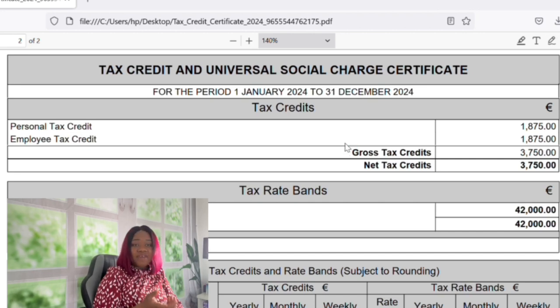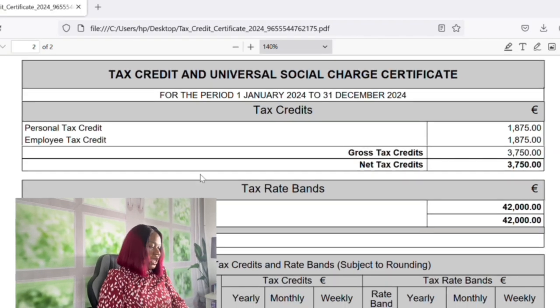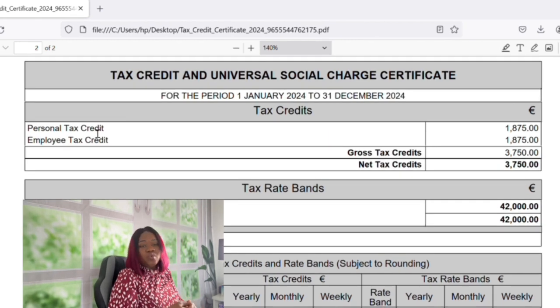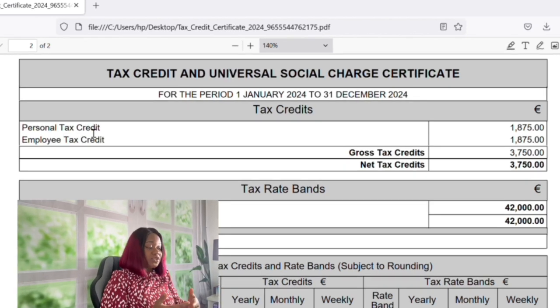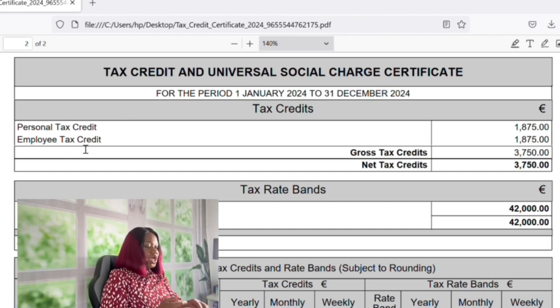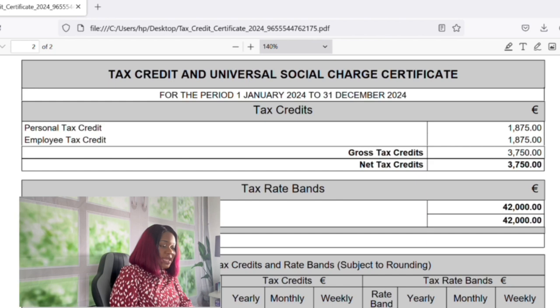I now have an amended one because I've been able to prove that I'm married, so I received a different one, which is very favorable. I'll say it's for married couples. As you can see, if you're a single person, you have a personal tax credit. The tax credit reduces the amount of tax that you pay as an employee. You get a personal tax credit and also an employee tax credit. The personal tax credit is 1,875 euros, and the employee tax credit is also 1,875, so the gross tax credit is 3,750. Let me scroll downwards.